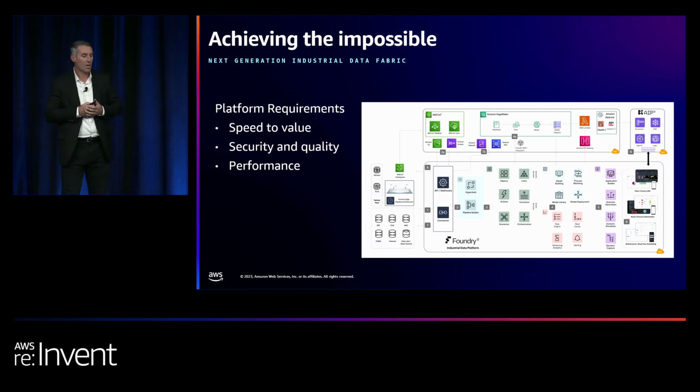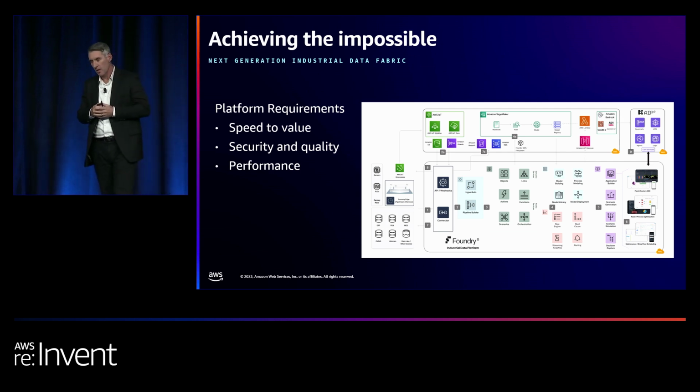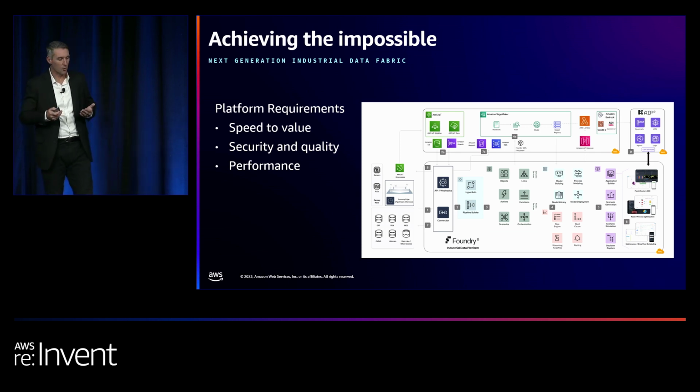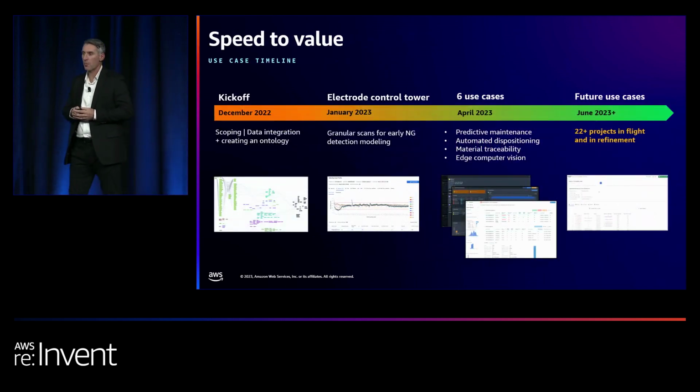Right? So as we started our smart factory journey, we had three key aspects that we wanted to achieve. First one is speed to value. Right? And I'll talk a little bit more about this in a second. Second, of course, safety and quality and security. And the third one, performance. So I want to talk a little bit about speed to value.